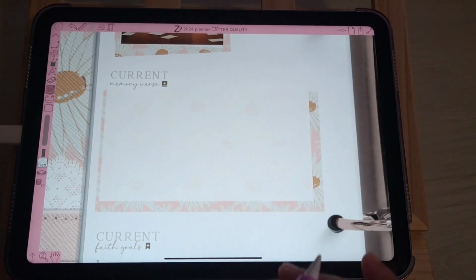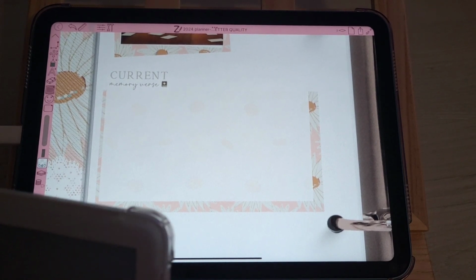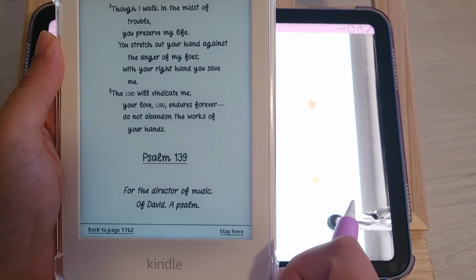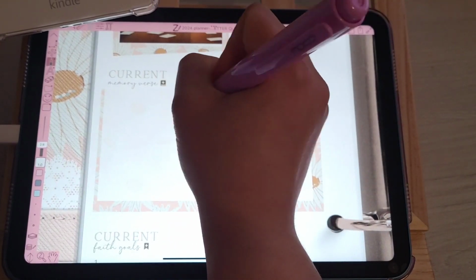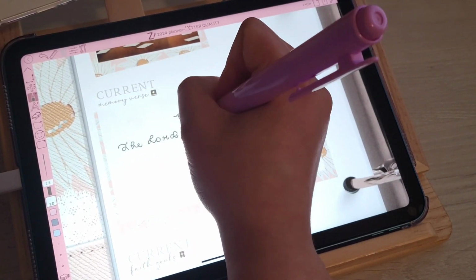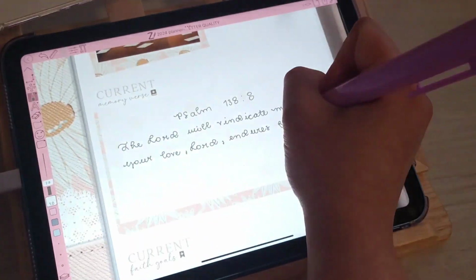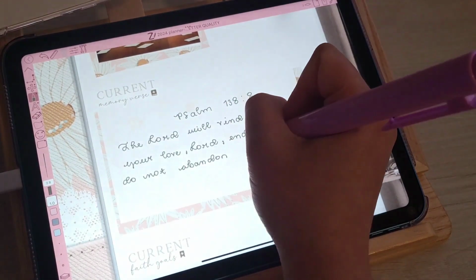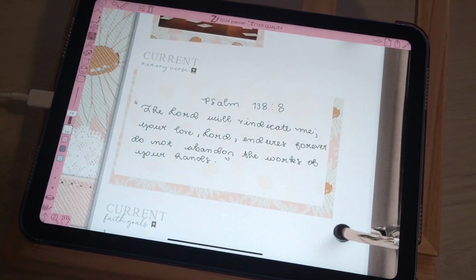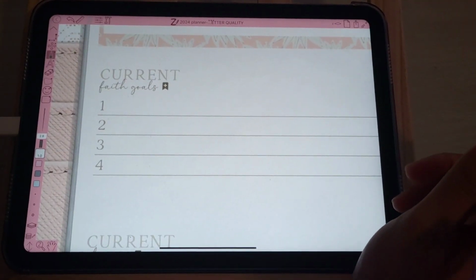Now we have to pick out a current memory verse. And so I'm just going to break this video up so I know that this segment I'm going to speed past. So you'll see a brief little, I'll put some music to it. Okay, so now we have my memory verse in there. We're good to go. My current faith goals.